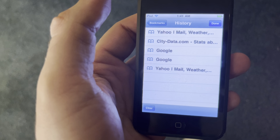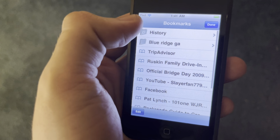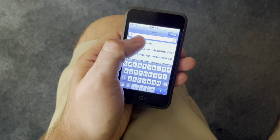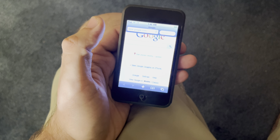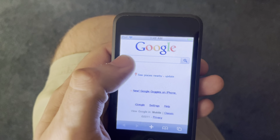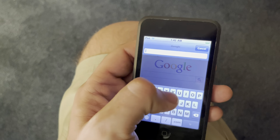Finally, let's see how well it browses the web. So let's go to Google. Note 2011, and yes, this is in 2024. Let's try another website.